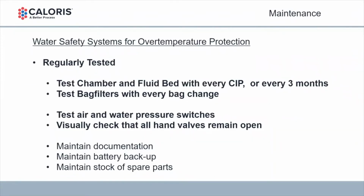Test the air pressure switch, drop the air pressure down and see that you get an alarm. Test the water pressure and visually check it. I've been involved where you found out that a system didn't activate, or didn't put water into the system when it activated, and you quickly find that hand valves are closed. So do that check every once in a while.